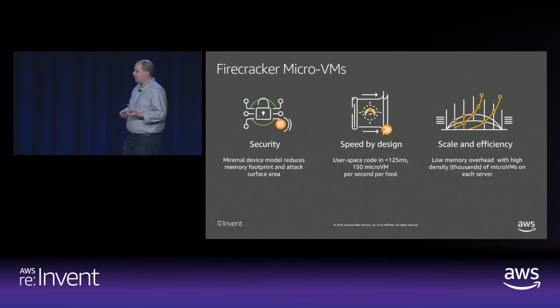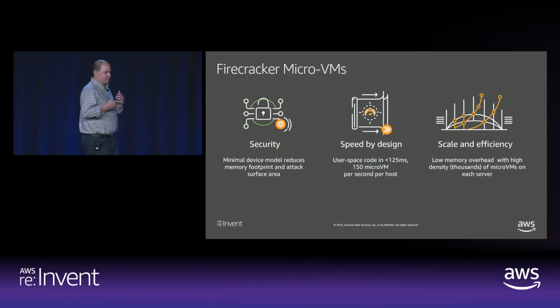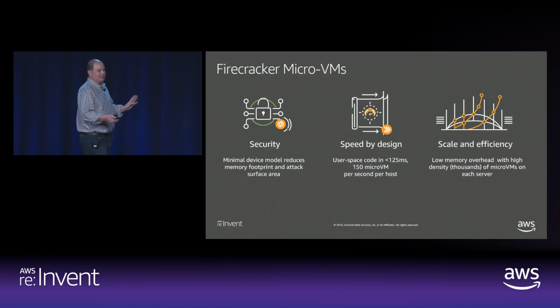The other big trade-off is scale and efficiency. In a dense hypervisor deployment, it's typical to see tens to maybe 100 at the max, maybe a couple hundred virtual machines on a single physical server. I would say if you're running 200 virtual machines on a server, you're doing a pretty good job. You've got a pretty good scalable system.